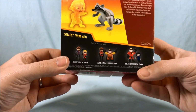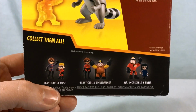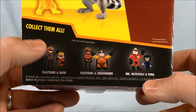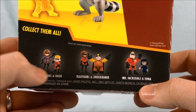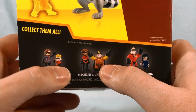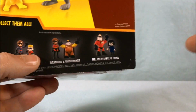But if we take a look here on the back, now you can see Elastigirl and Dash. This is the second wave. Now these two are just repackages. This Elastigirl was previously paired with Screenslaver, and Dash came with this version of Elastigirl. So they've just kind of switched up the pairing and put these two together. And then Underminer came with his playset previously, but now they've done him in a 2-pack with the normal Elastigirl.